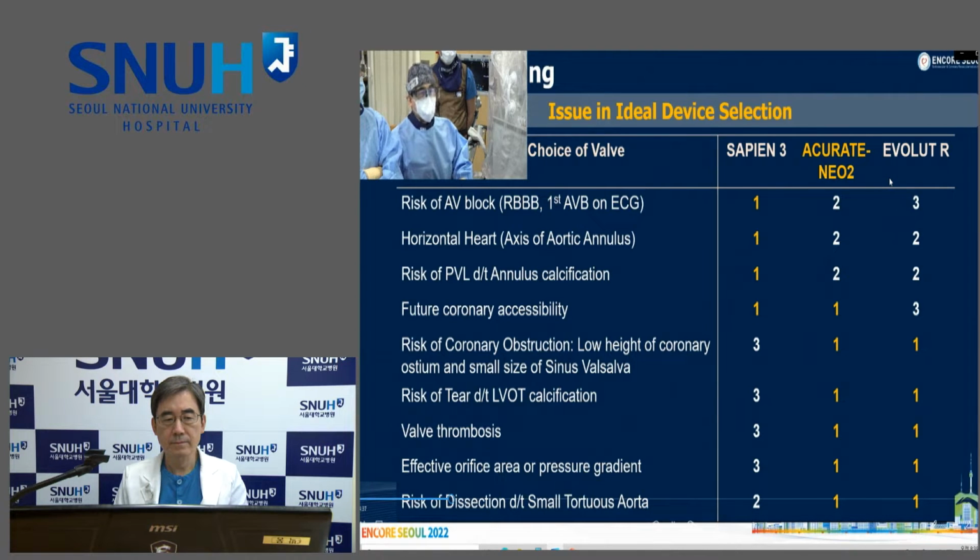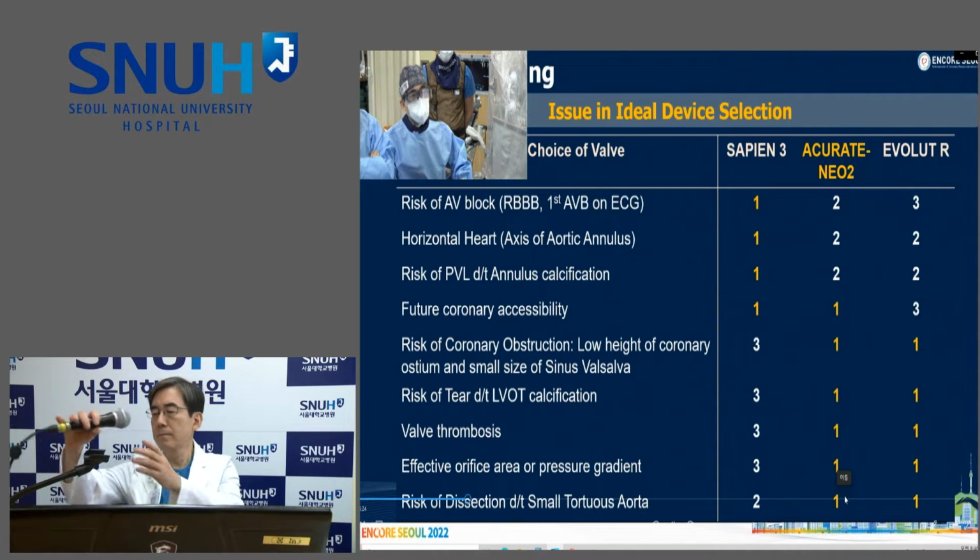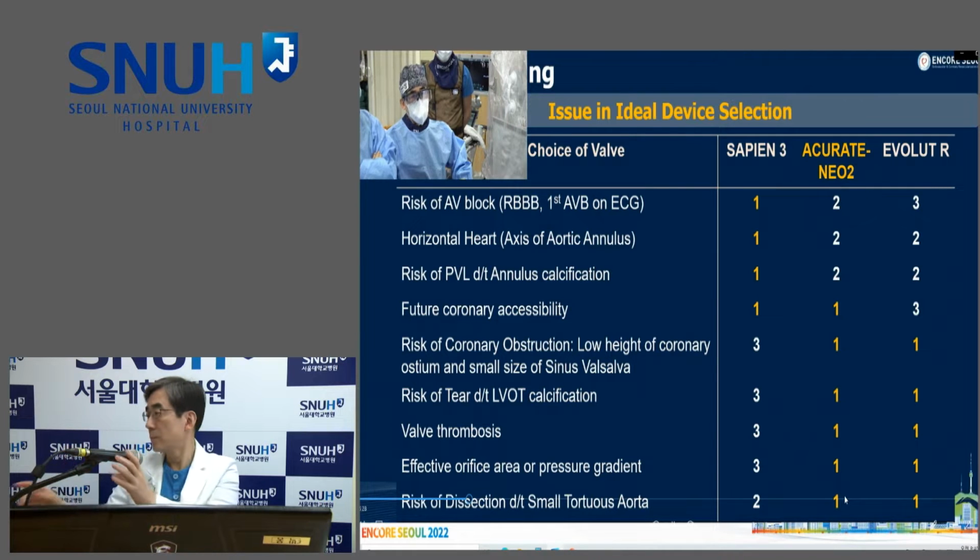You can see the first position is most prevalent in Acurate Neo. For example, with a horizontal heart or risk of paravalvular leakage, we prefer Sapien 3 to Acurate Neo or Evolut Pro. But in terms of risk of AV block or future coronary accessibility, we can choose Sapien as well as Acurate Neo 2. In contrast, risk of coronary obstruction due to low coronary height and small Valsalva size, risk of tear, valve thrombosis, effective orifice area, and risk of dissection all favor Evolut Pro as well as Acurate Neo. So I think Acurate Neo 2 has strong points from both Sapien and Evolut Pro.